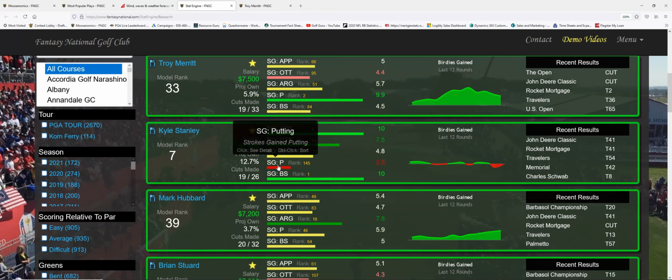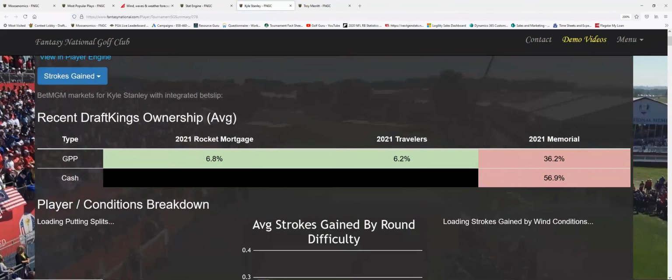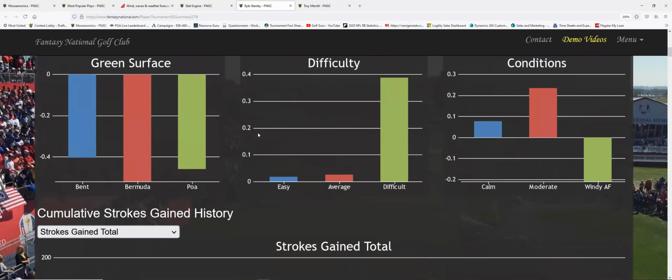It's just amazing, his putter. And you can also see he's making cuts. His last best finish was the Charles Schwab, and he played here last year and had a T32. Recently, not doing a whole lot on the birdie side in July. But if we click on Kyle Stanley, I'll just show a couple things here. Of course, he loses on all putting surfaces. Funny enough, which makes sense in difficult conditions because of how accurate he is from tee to green. Can gain if it's a difficult course.